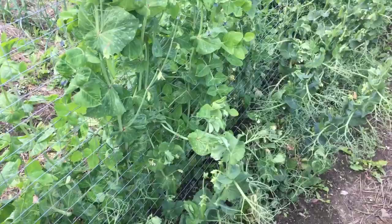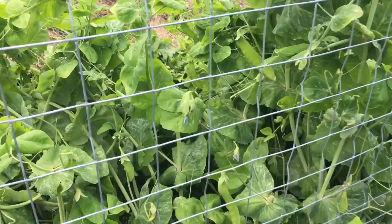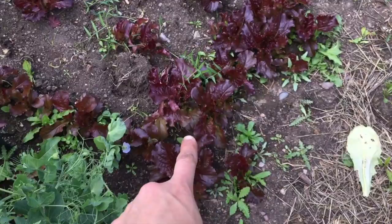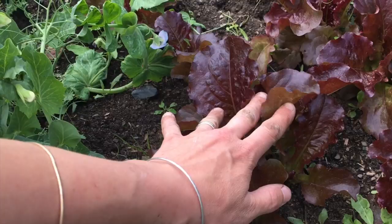And there's peas like crazy. They just pop out of nowhere. I should have trellised them a lot sooner, so they weren't trellised very well. This is called outrageous romaine. I have a bigger succession of this up at the house with some carrots.